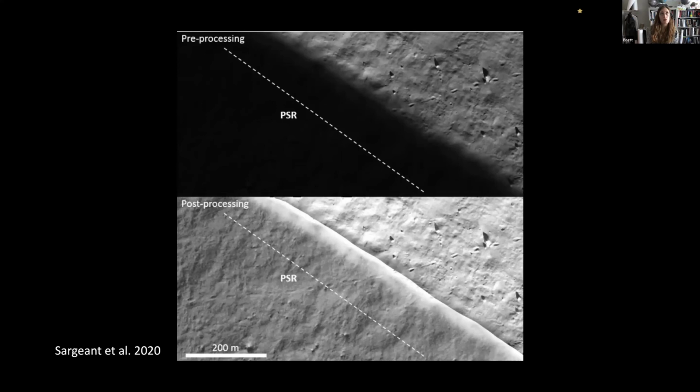Sedimentary rock deposits on the moon. So are you talking about just kind of within the regolith? I think it's diagenesis of the regolith.